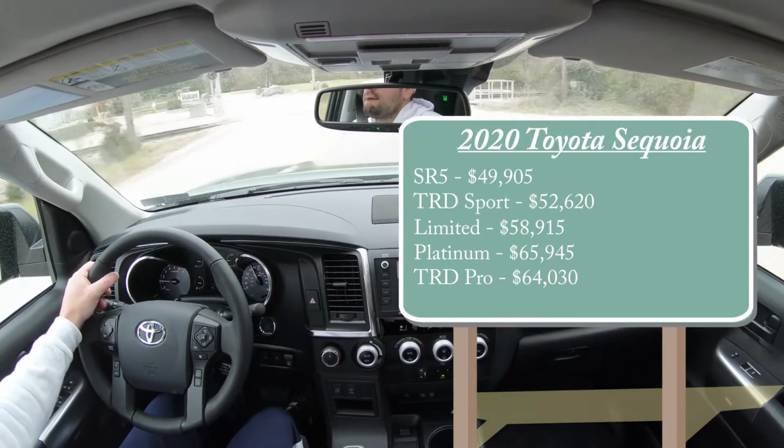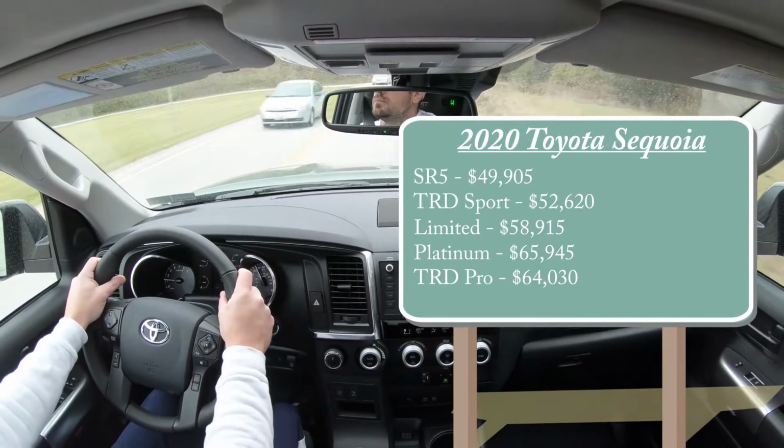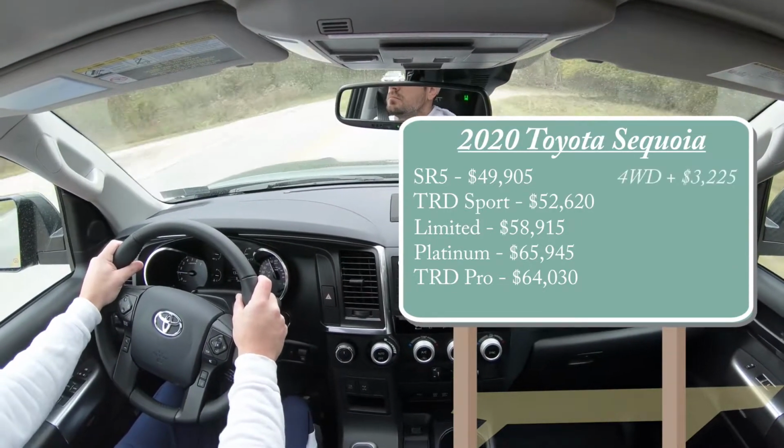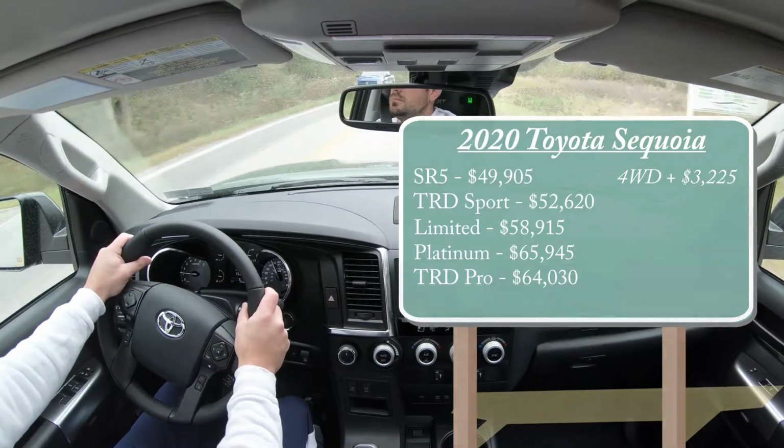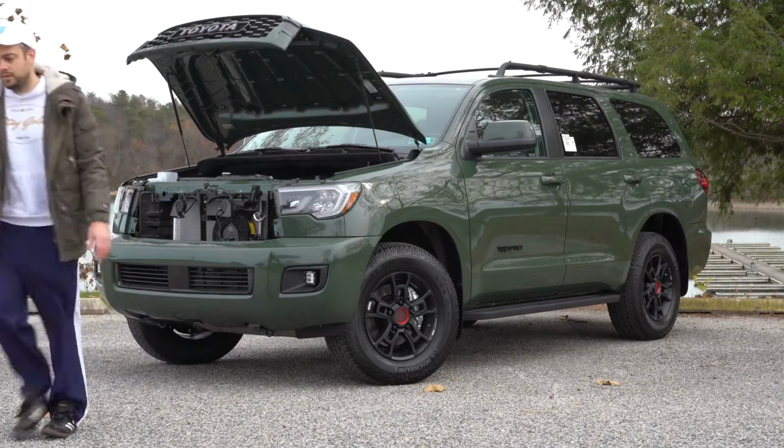For the first four trim levels, with the exception of the TRD Pro, that was pricing for the rear-wheel drive variant. If you wanted to go the all-wheel drive setup, which is the four-wheel drive setup actually, simply add $3,225 to any of those prices. But regardless of trim level that you go with, the power plant on this new Sequoia will be the same.